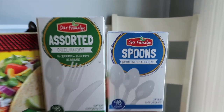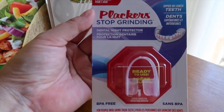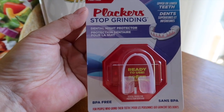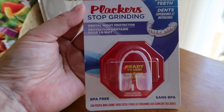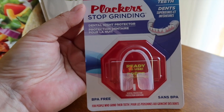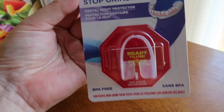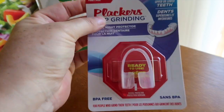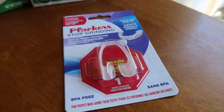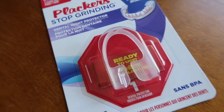And then over at the Dollar Tree, I picked up a bunch of these because my husband night grinds and so do I. These products, if you buy a box of 10 of them over at any of the pharmacies, it's probably anywhere between $20 to $25, but at the Dollar Tree, they're $1 a piece, so there's some really big savings there. So for a box of 10, you'd pay $25 at like Walgreens, but at the Dollar Tree, they're $1, and it's the same company, so this is amazing. Okay, and if you night grind, you might want to try that because you won't wake up with a splitting headache, that's for sure.